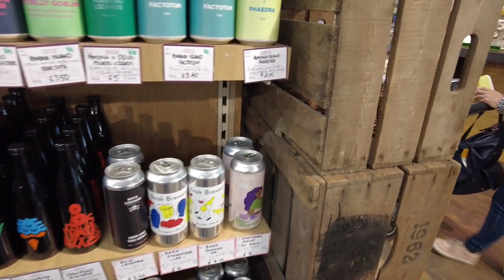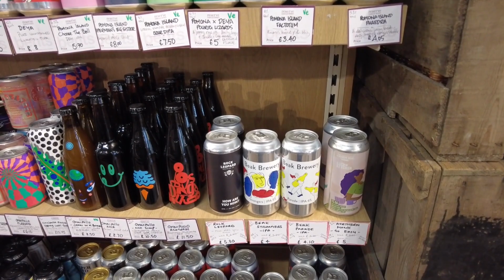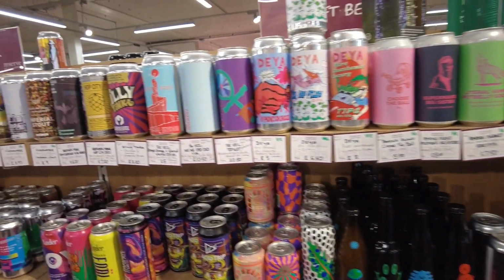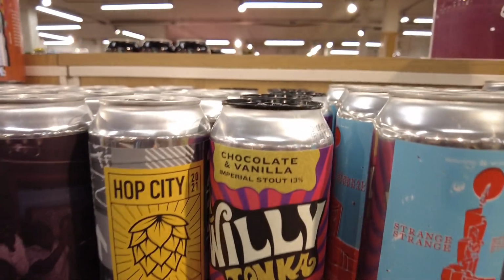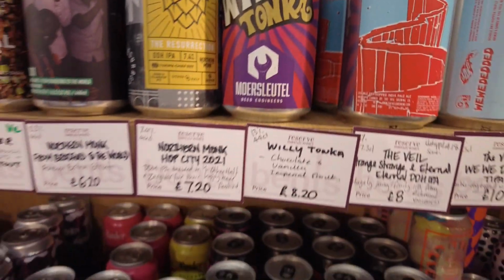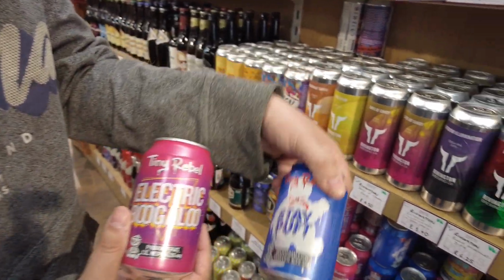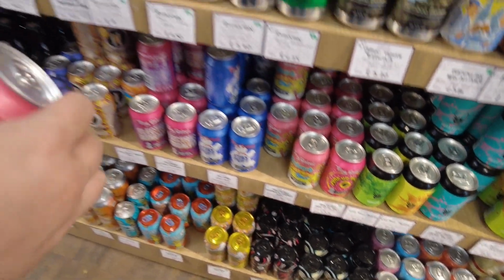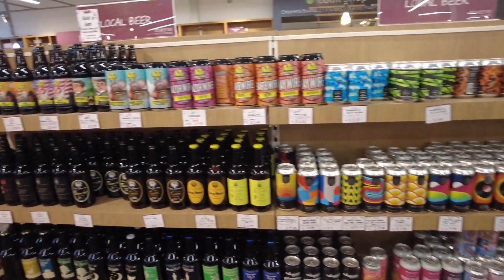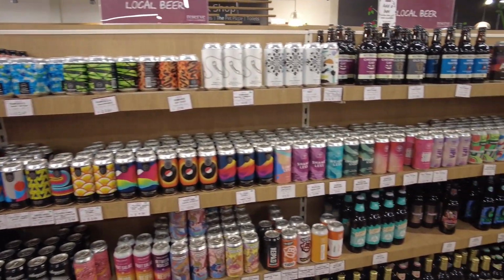Now we're at Aaron's other favourite part, the alcohol part. There's so many bougie ones. There's this Willy Tonka, which is chocolate and vanilla. But look at these flavours. Electric Boogaloo. Marshmallow. Rhubarb and custard. I definitely want to try one of these. I don't know which one though. Yeah, and there's all these here as well. There's peanut butter. So much.